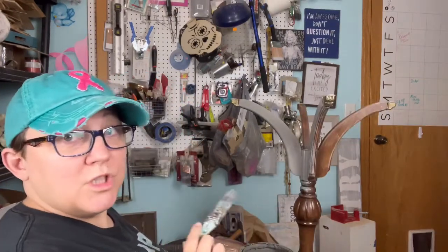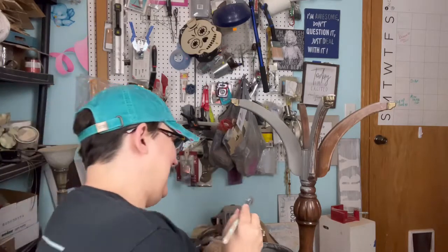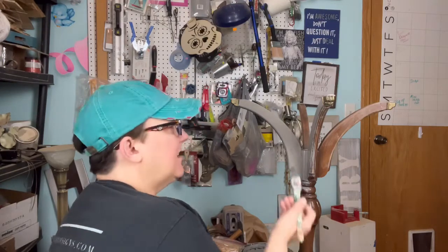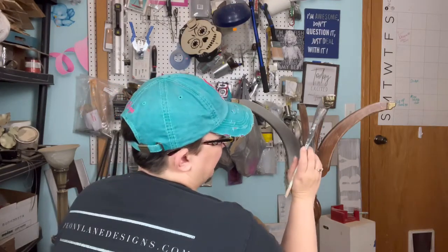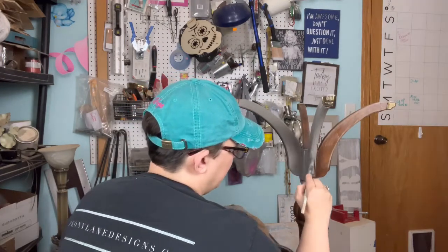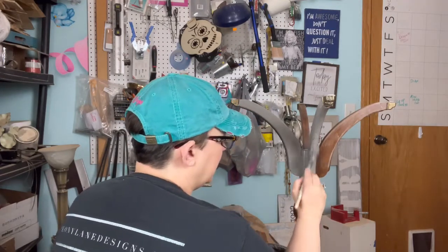Let's get the paint flowing for this. I'm excited to paint it again. We've only just begun. I started. I love it. This gray, I'm going to have to buy more of this gray. I find it a perfect shade of gray for our furniture. It's like a nice mid-tone neutral gray. You don't need to watch me paint.